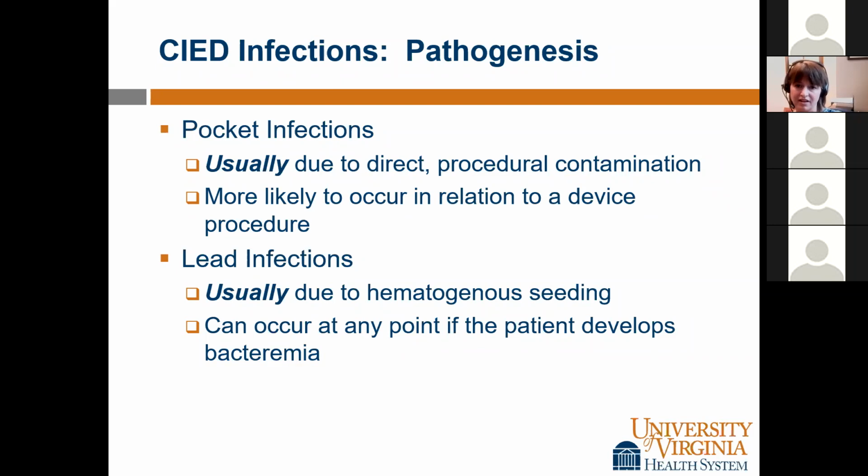That is not to say that they necessarily have to develop the inflamed pocket, the hot pocket, immediately after the device procedure, or even within a few weeks to months. Many of the bacteria that cause these pocket infections are skin flora, so they're kind of indolent. And so you can see pocket infections blow up a year or even more after a device procedure.